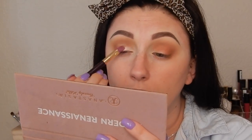So I'll just take a flat shader brush. This is from Sonia Kashuk. You can buy Sonia Kashuk brushes from Target. I'm sure you guys know that though. But from there, sometimes I'll switch it up, take either Vermeer or Primavera. Either one of these two shades, and I'll pop it right on my lid. But I'm gonna take Vermeer, the top one, and put it on the inner part of my eye.